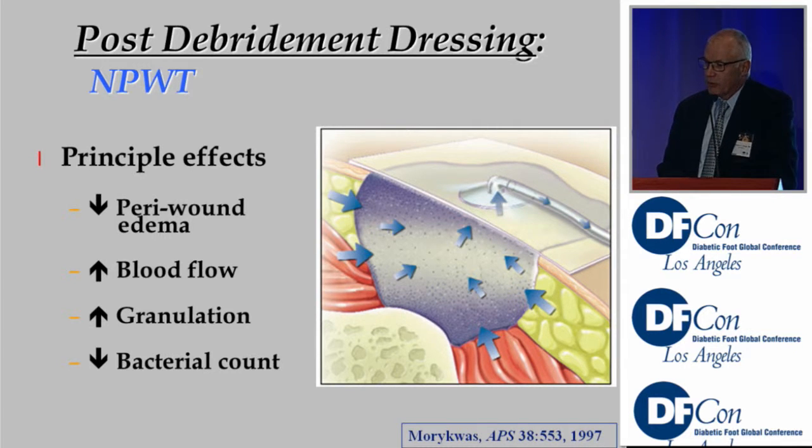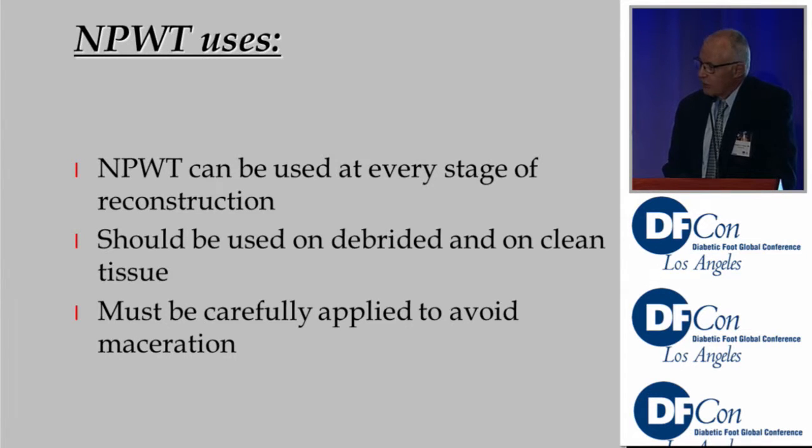You all have seen this slide for almost 20 years. Negative pressure works by decreasing peri-wound edema, increasing blood flow, increasing granulation, and supposedly decreasing bacterial count. It can be used in every stage of reconstruction, should be used on debrided and clean tissue, and should be carefully applied so that there's no maceration.